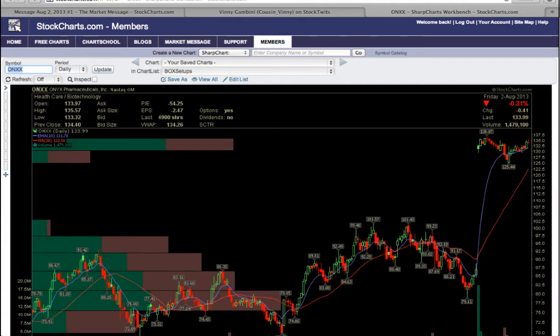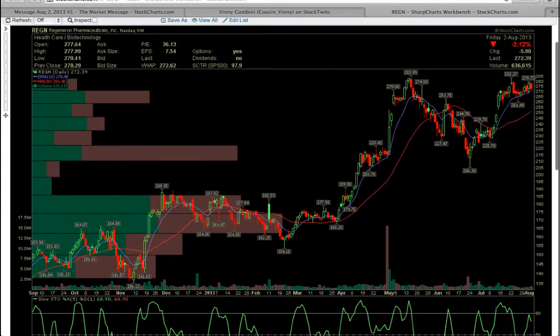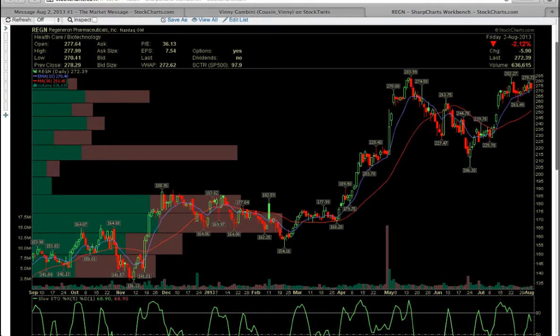Onyx Pharmaceuticals, I'm not sure why we're up here, if this is a buyout candidate, or someone mentioned a buyout. Regeneron, flagging out here, cup and handle. I'll look for this to move back down into a box setup with stochastics moving lower. We have a Kirby shelf here as well.